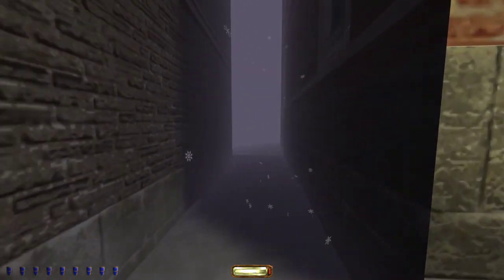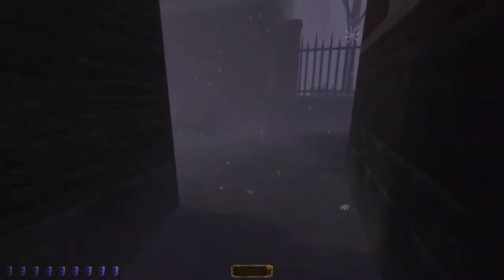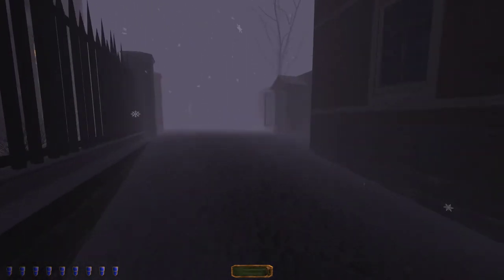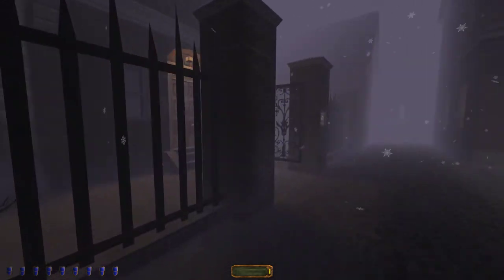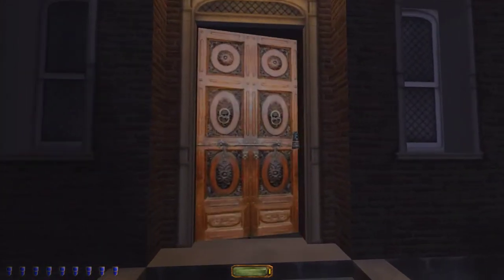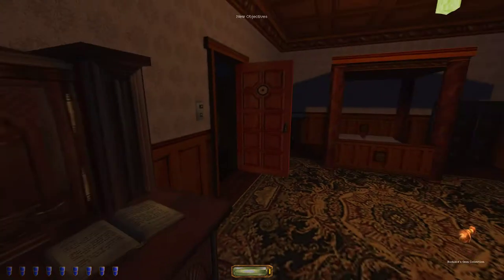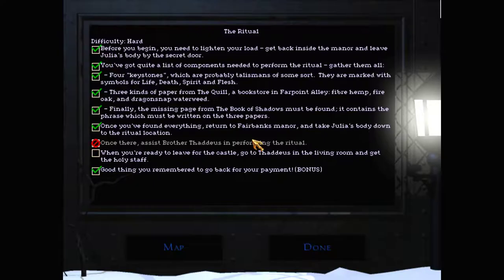I did admire the little dance of rage that Thaddeus did while he was making his speech there. That was quite something. Right, back here. Up to Lord Fairbanks' bedroom. What the fuck is this room? He said in a box on his desk. Richard's gem collection!